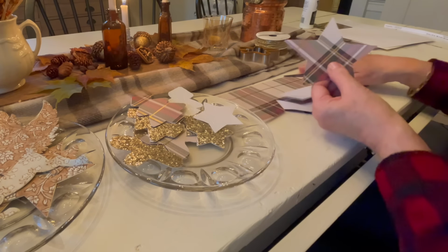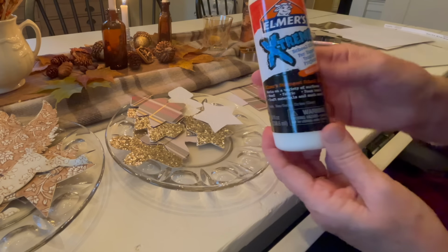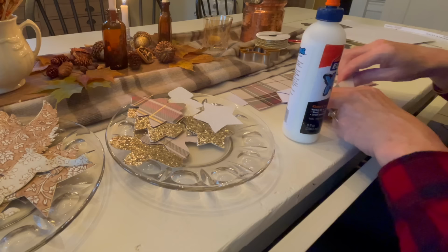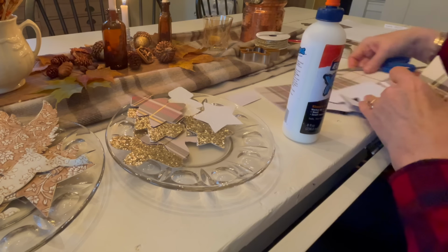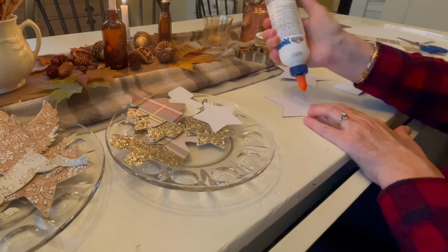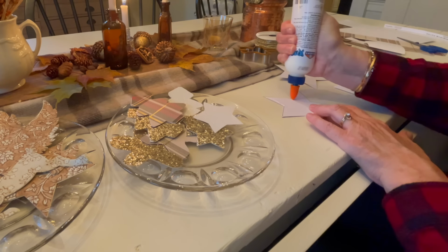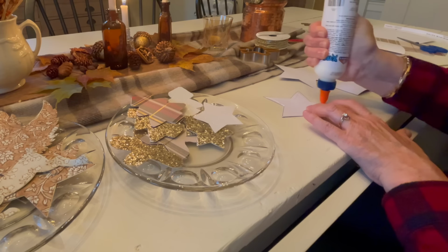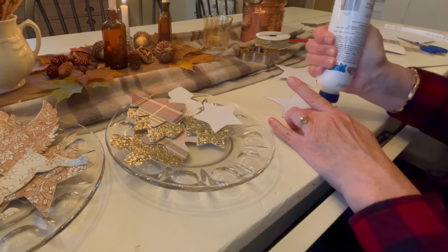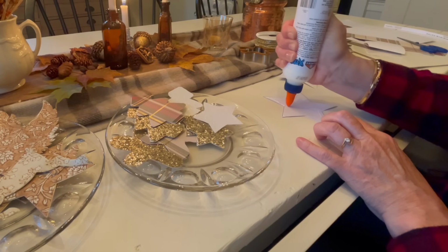Now what I did is I just used good old Elmer's glue. You could use a glue gun if you prefer that. I would recommend low heat. You don't need a lot. I just went around the edges lightly. Just made a little line because it doesn't take much for it to adhere. Like I said, you will need a hole punch, of course, to put a hole in it if you choose to hang. And let me show you.